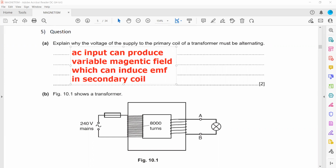So this question they can ask: why a transformer cannot work with DC. What will be your answer? You will mention that direct current produces a constant magnetic field, and a constant magnetic field cannot induce EMF. Or the question can be why alternating current is used for the transformer, because alternating current produces a variable magnetic field, and that variable magnetic field can induce EMF.